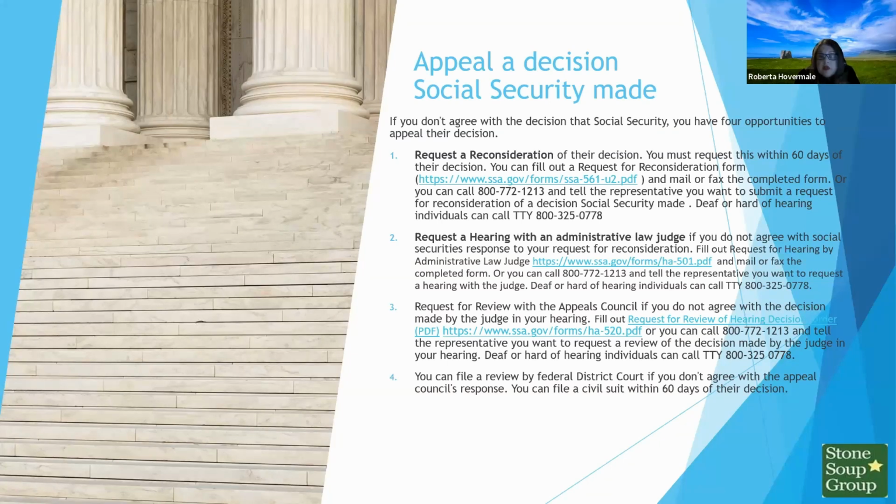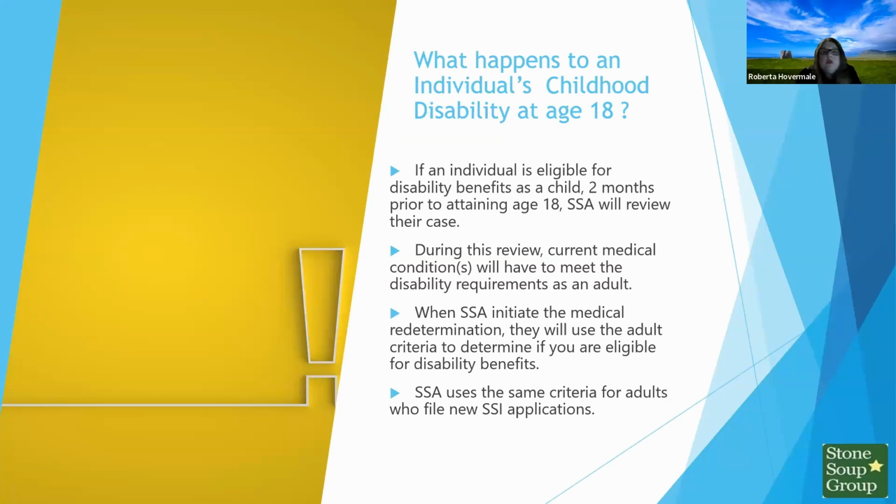And your fourth option is you can file a review by a federal district court if you don't agree with the appeals counsel's response. You could also file a civil suit within 60 days of their decision. So there's 4 options. Start with the first one, and then you can go all the way to the fourth if necessary. What happens to an individual's childhood disability at age 18?